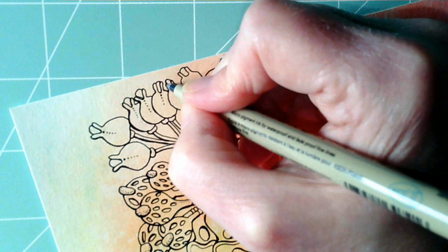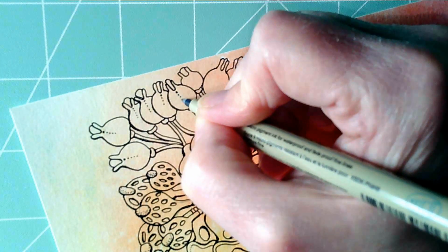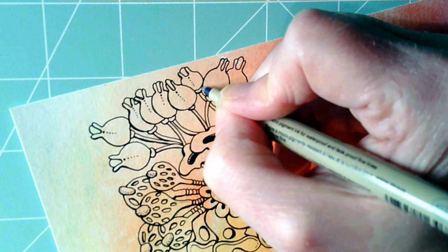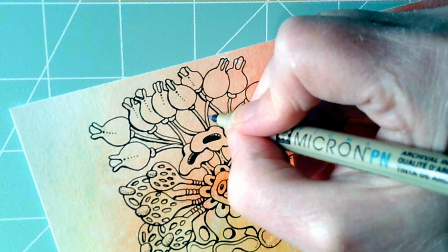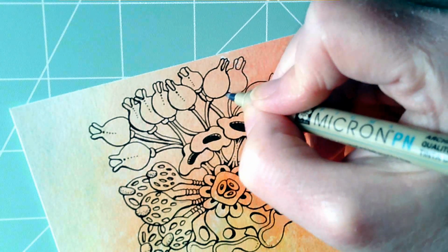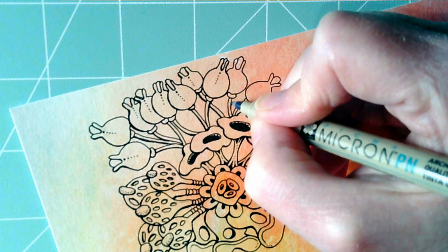So one, two, three, four, five. Okay. So where I put the shadows or the thicker lines on these has changed because we're now looking at where the bottom is and the left is under here. So I have got a bit of a left side here, but I've also got one that's curving over.